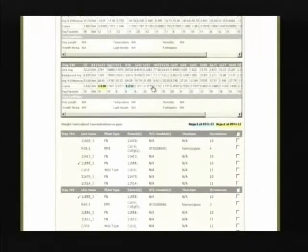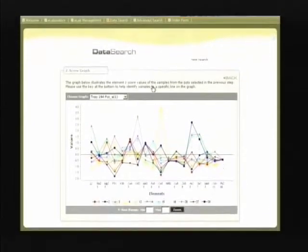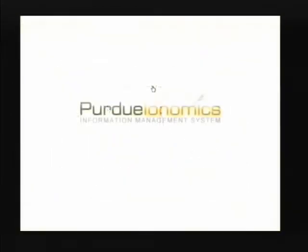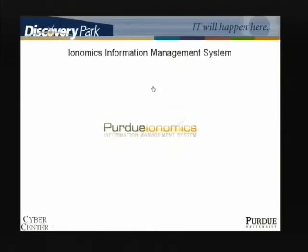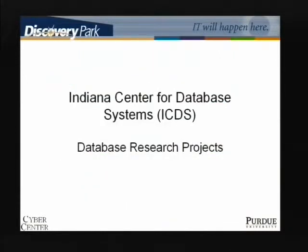So where I think we're making innovation at Purdue in this, not in building these specific systems, but in actually building a generic infrastructure that can be used by the Ionomics people, the proteomics, and the genomics, and so on and so forth, so that they can jointly study the cells and so on.